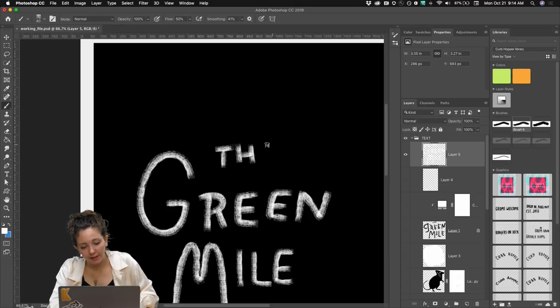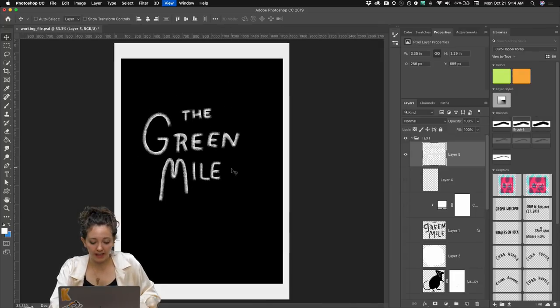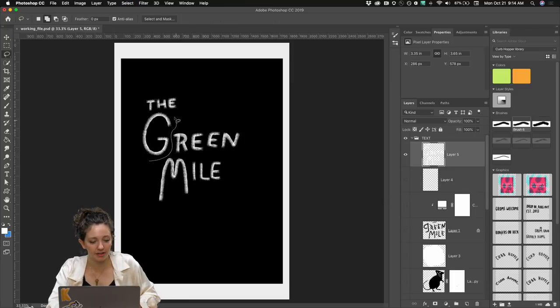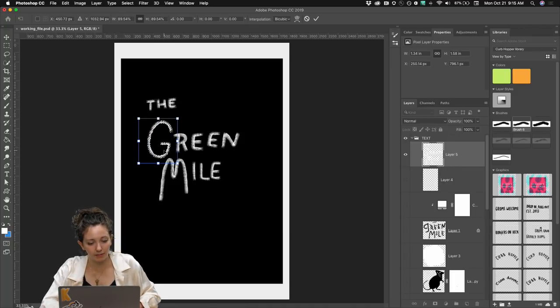This is being done very quickly, so I would encourage you to take a little more time with it. We can then move this around, even put it on top, maybe over here. Yes. This is the fun part where you just get to move things around, push and pull. Maybe we'll decrease the size here a little bit. Move it down here.